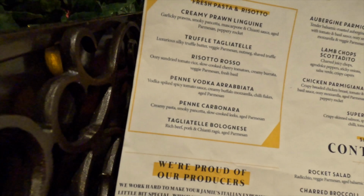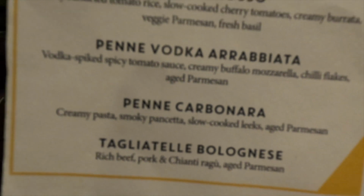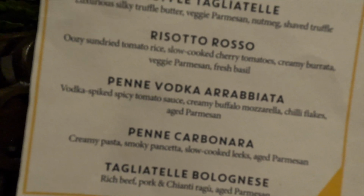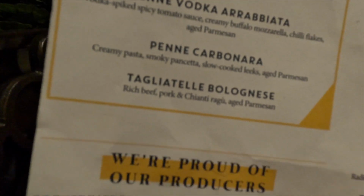Now, I used to love carbonara. You see that? But it has bacon in it, or pancetta, which is also Italian bacon, right? So I can't have that anymore, so I so miss it. But stay along with me. Anybody have certain allergies to food? No allergies here.